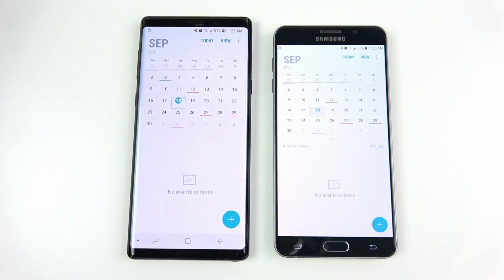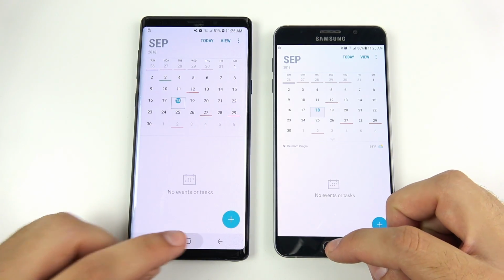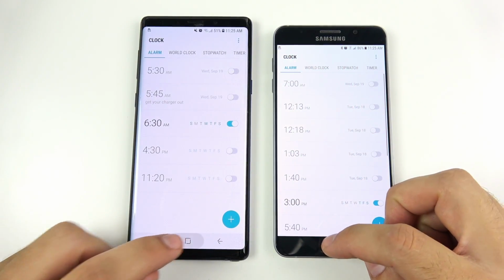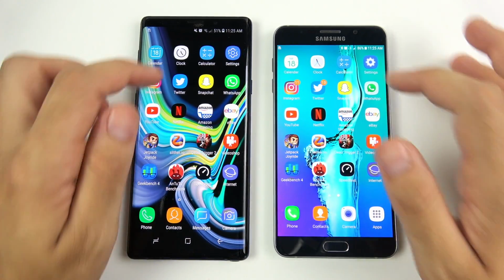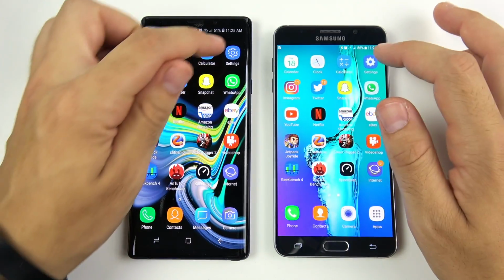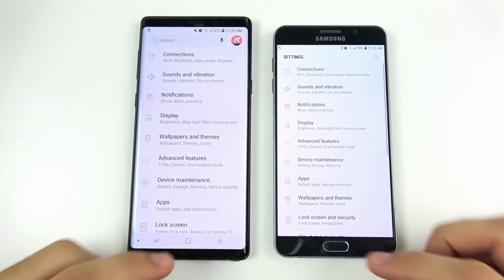3, 2, 1, and you can see the Note 9 with the clear win coming home. Let's go into the clock. You can see it's the Note 9 jumping again. Both of them are on 1x animations. Let's go into calculator, and you can see the Note 9 faster again. What about settings? And again, it's the Note 9.